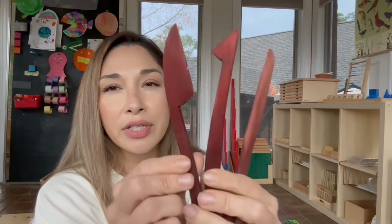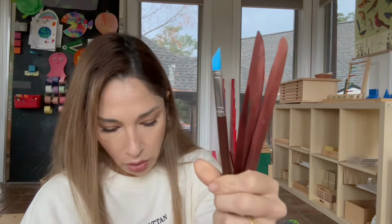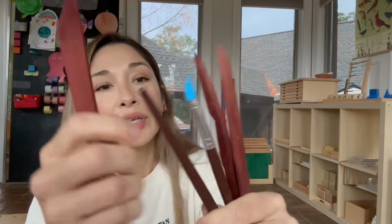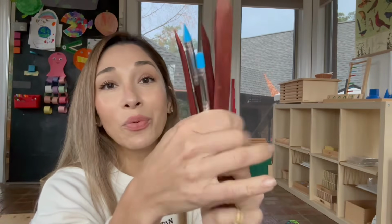Now, last year I got my children some utensils like these. Now, these are made out of wood, but these were perfect for all of their little creations that they would make with their Play-Doh. So something like this that you can bundle up, place a nice big ribbon around and stick inside of their stocking. This is really, really nice for all of your little art lovers.